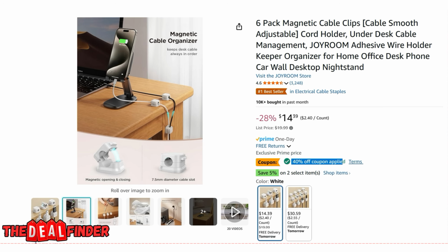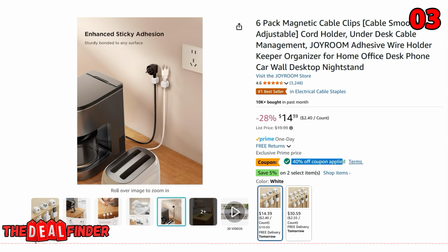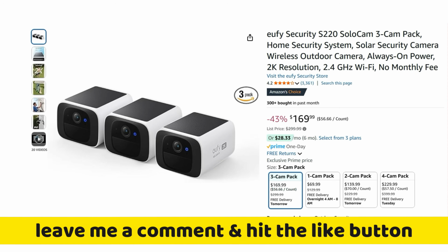A definite must-buy in my opinion, we have a 6-pack of magnetic cable clips. Now these are perfect for under-the-desk cable management. Keep them by your nightstand so your chargers don't fall on the floor. Today we have a nice 40% off coupon. Just click this coupon code right here and that will get the price down to $8.63.